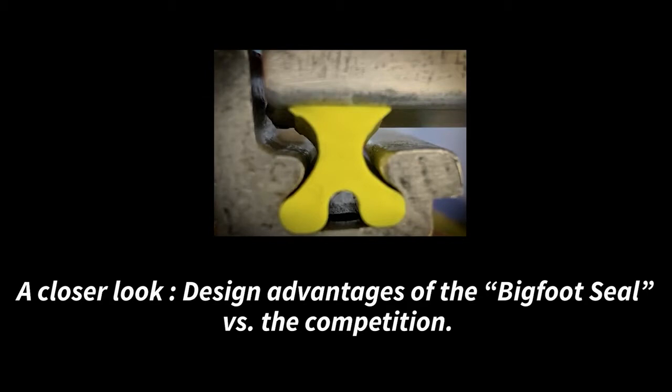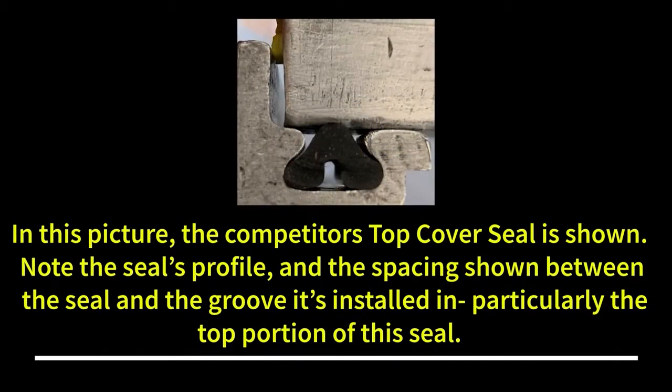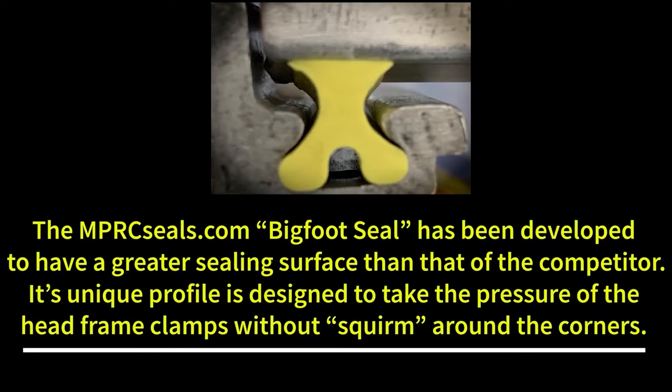Let's take a closer look at the design advantages of the Bigfoot Seal versus a competitor. In this picture, the competitor's top cover seal is shown. Note the seal's profile and the spacing shown between the seal and the groove it's installed in, particularly the top portion of this seal. The MPRCSeals.com Bigfoot Seal has been developed to have a greater sealing surface than that of the competitor. Its unique profile is designed to take the pressure of the head frame clamps without issues of squirming around the corners.